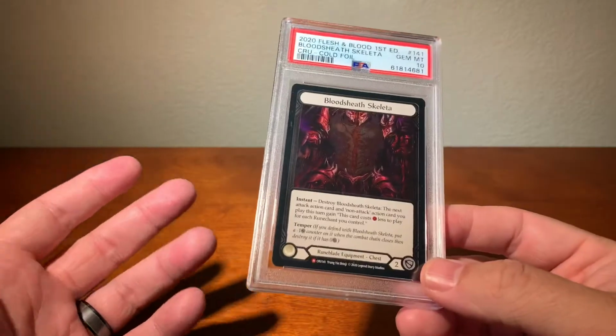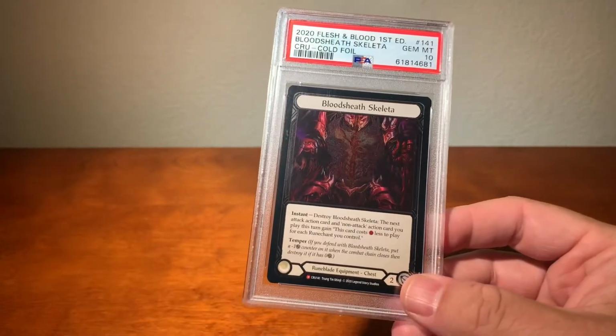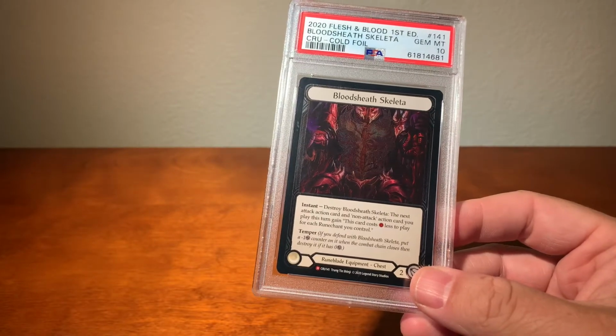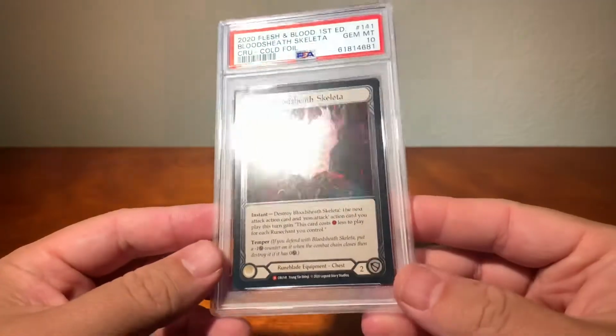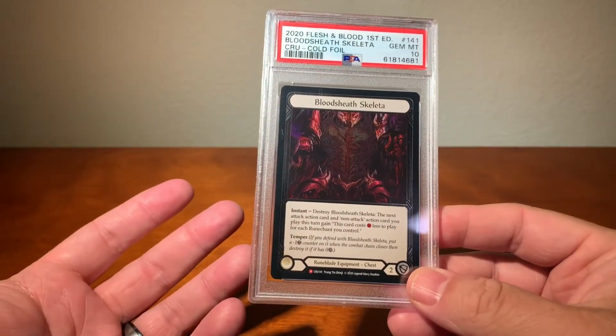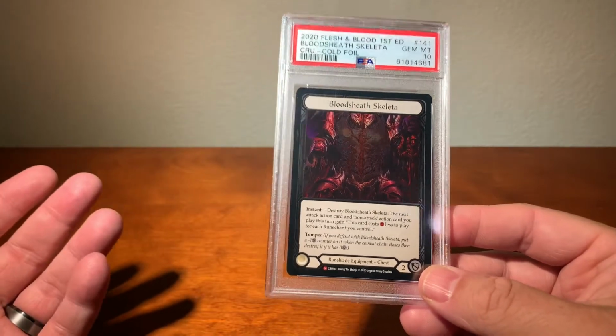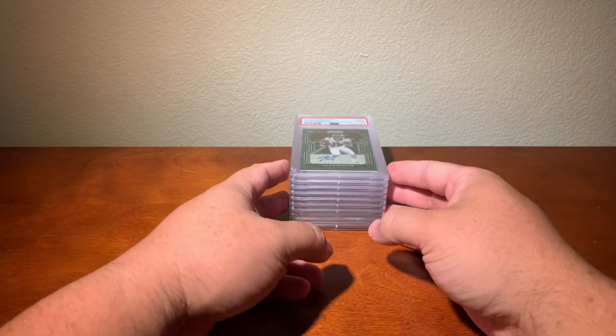This is the last trading card game card out of the 6 cards that we looked at, the Pokemons and the Crucible of War, Flesh and Blood Cold Foil right here. Altogether, we have about $7,500 already just in these 6 cards. So that's pretty insane. All right, here's some of the sports.